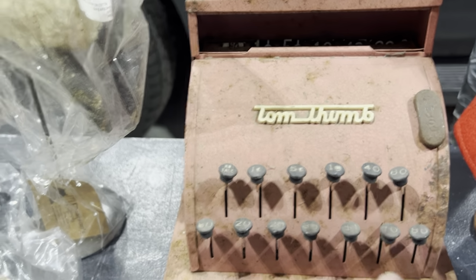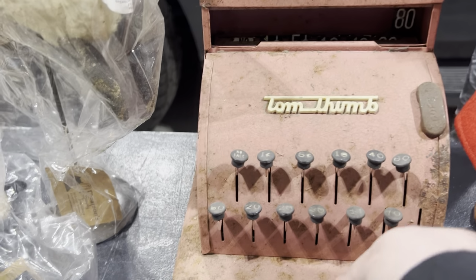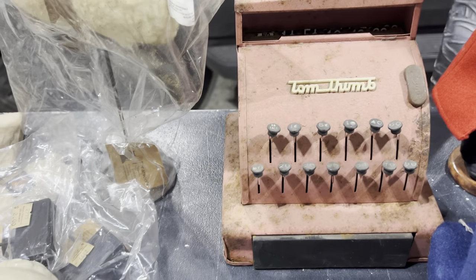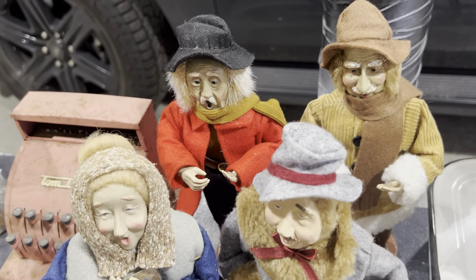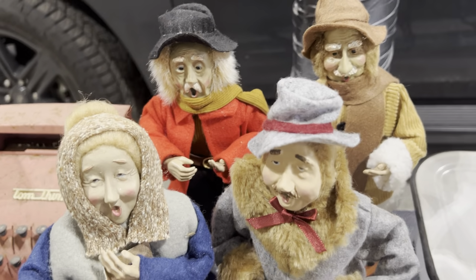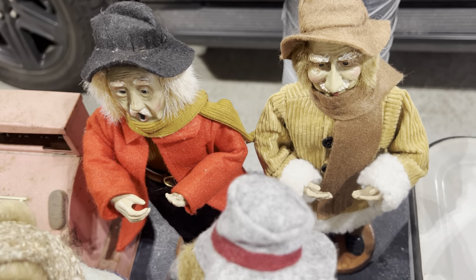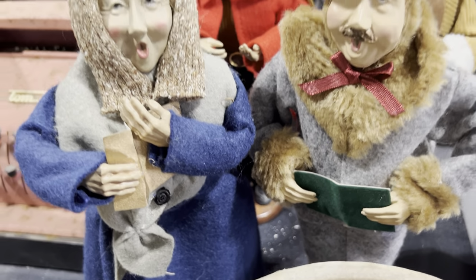I would love just to find the cash register's numbers and put them in some of my pictures, but I'm not going to take this apart to do that, but I thought that was a sweet little piece. And then we have some vintage old carolers, even though we're not in the season right now. These guys are beautiful. I think the ones in the back might be missing their music papers, like the ones in the front.